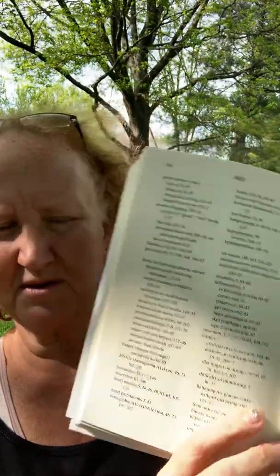And I think this is great. It is just so well referenced. There's an index also in the back. So if I wanted to go back and specifically look at information about insulin and artificial sweeteners, I can go to the exact page where she is talking about that.